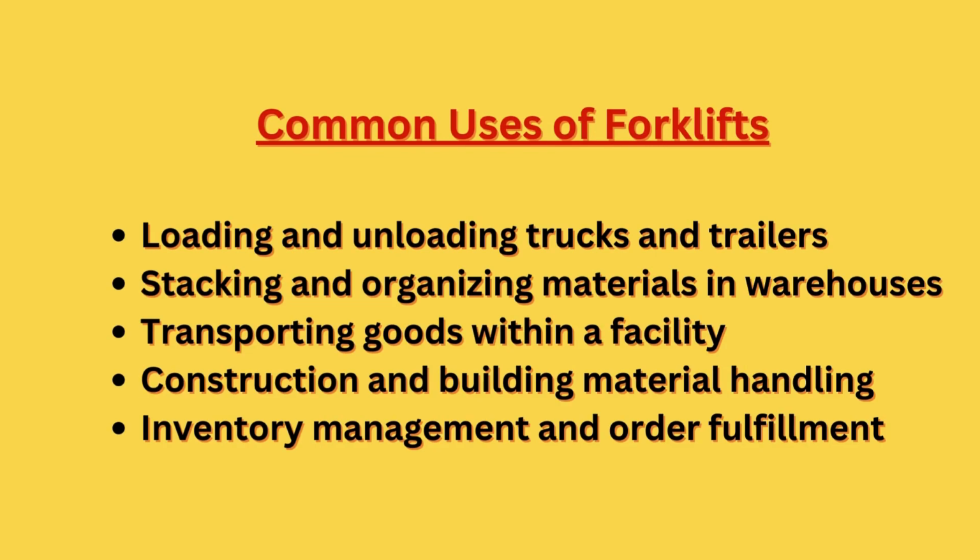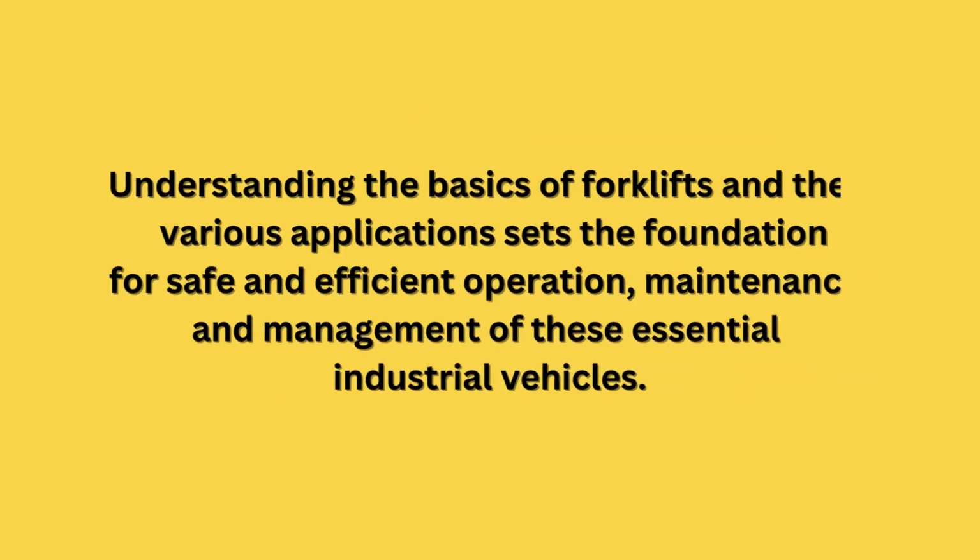Common uses of forklifts: loading and unloading trucks and trailers, stacking and organizing materials in warehouses, transporting goods within a facility, construction and building material handling, inventory management and order fulfillment. Understanding the basics of forklifts and their various applications sets the foundation for safe and efficient operation, maintenance, and management of these essential industrial vehicles.